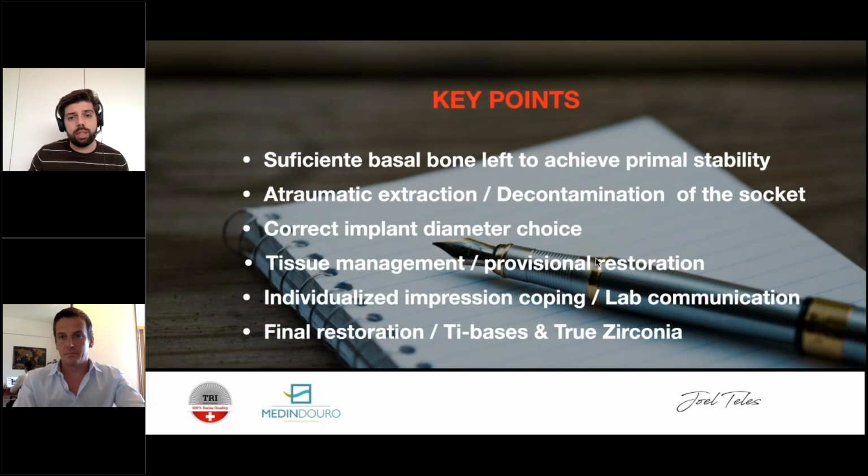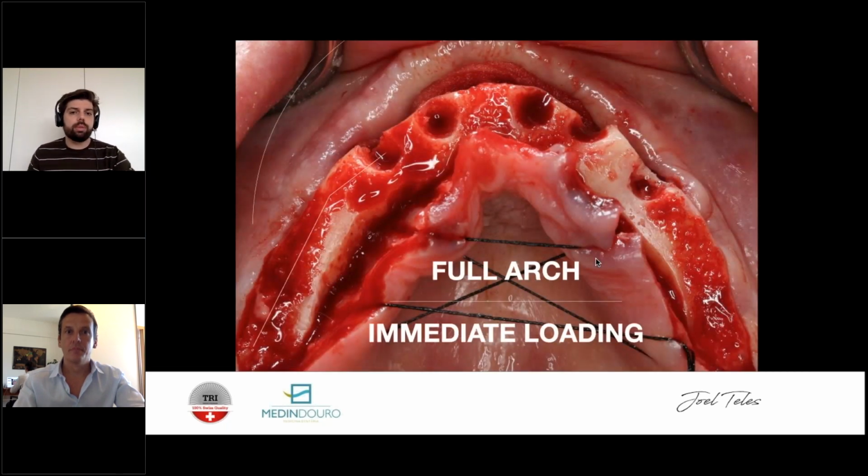Keep what you achieved. That's very important that you understand that restoration is a big part, is the end of the treatment, but also is what can lead to most peri-implantitis are due to restorations. So think about this. And then, of course, final restoration, T-base and true zirconia. Remember the concept for zero bone loss concept.